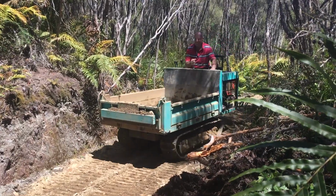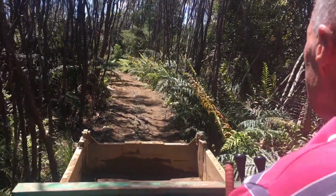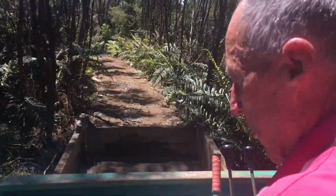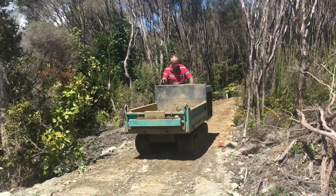So we've got Mike Rooney here. He's levelling and preparing the base for the rail line where it traverses through the natural forest here in the Hokitika wetlands.